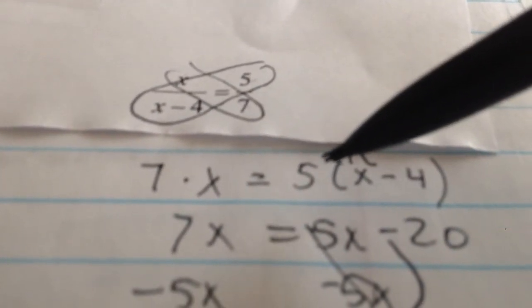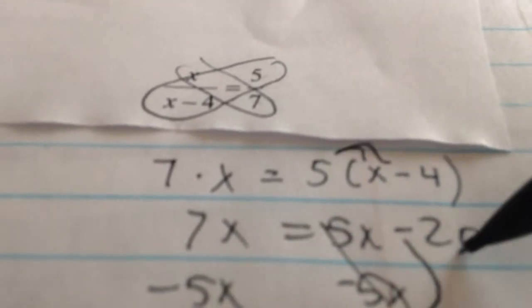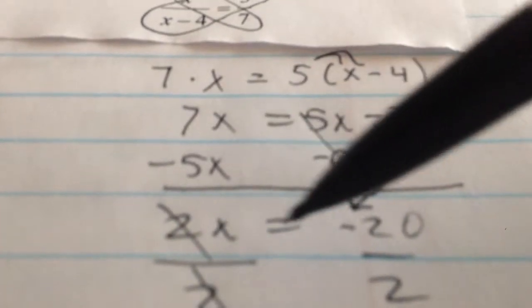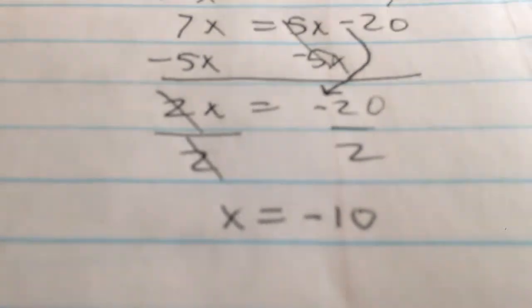7 times x is 7x. Now in this case, I have to distribute. 5 times x is 5x minus 5 times 4 is 20. Solving the equation, I subtract the 5x, I get 2x equals negative 20. Divide by 2, my answer is x equals negative 10.